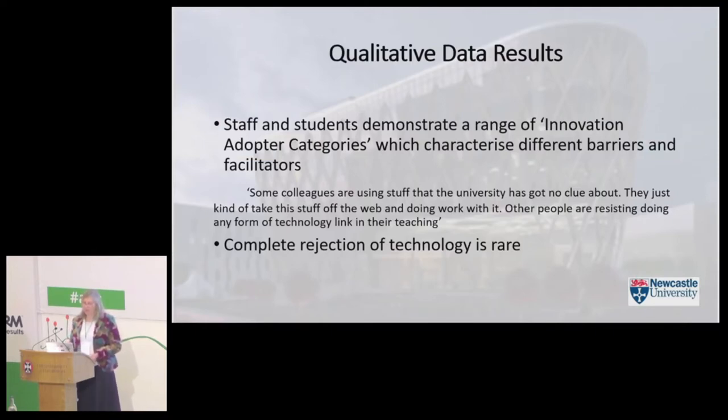So from our data, the results of our qualitative study, staff and students have a huge range of innovation adopter categories. And depending on what adopter category you're in, you have different barriers and facilitators to the use of technology. This quote is from a member of staff, showing that we do have a huge range of adopter categories. The complete rejection of technology is incredibly rare.